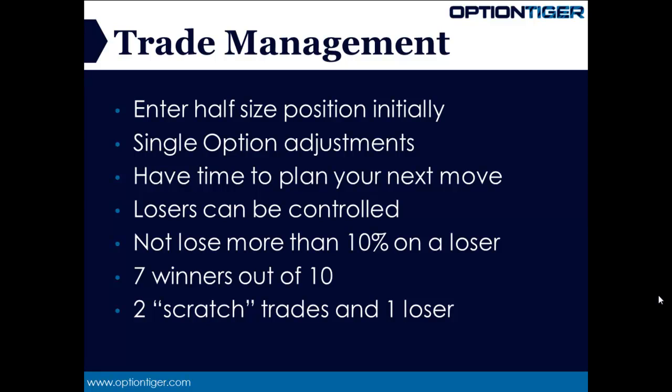Next, single options adjustments are simple, and you're going to see some very creative and powerful tactics to adjust single options, whether they are calls or puts. These are proprietary tactics and are discussed in detail inside the course videos. And these tactics allow you to get to break even on most trades that go against you if you do it in a systematic manner.